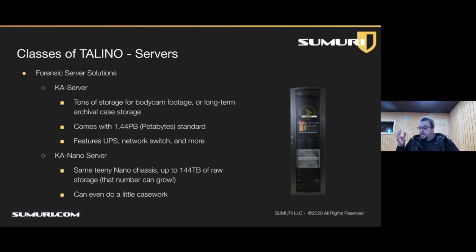And who's to say you're limited necessarily to the Nano chassis? We have done cases before where somebody wanted to keep it in that sort of desktop form factor, but they maybe didn't want the Nano chassis, or maybe they had needs that were too much for a Nano chassis. So we can use some of those same chassis from before to put even more storage right there on your desk.